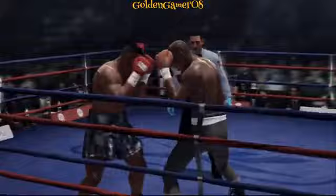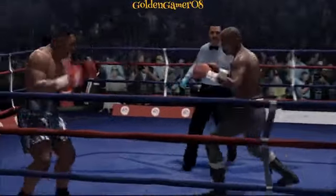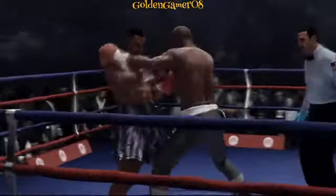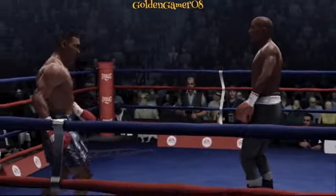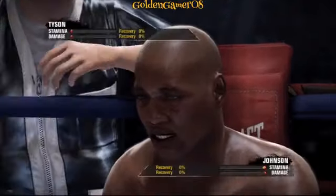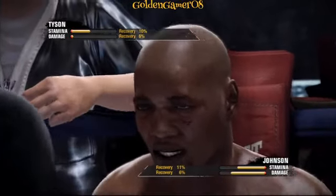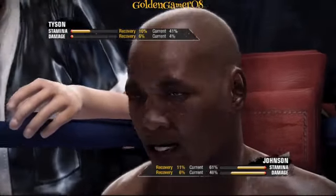The victim of a powerful hook. Clock counting down here in round number 8. 10 seconds to go. Tyson's almost looking foolish that time he missed so badly. End of the round, I do believe that he was able to take. But his opponent is there stride for stride. This is going to be a close fight.